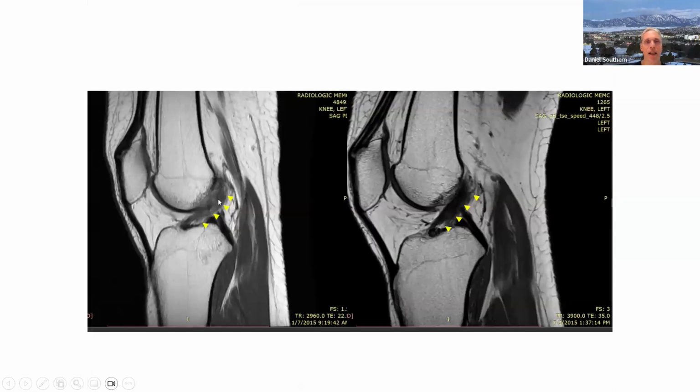This is an ACL which is completely torn, full of gray, very amorphous, treated with bone marrow. 6 to 8 months later, very consolidated, black, healthy, perfectly normal in appearance. This is one of the before and after type MRIs that we have that are quite eye-opening with this type of work.